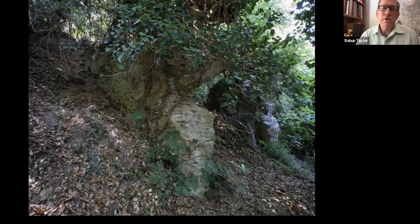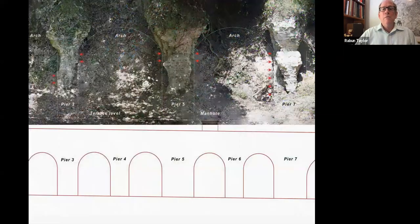And a mysterious Roman brick and concrete feature up above. You can see the Roman concrete very clearly exposed here. Here's a bit of brick over here. It's vaulted. And we didn't really understand it until we did photogrammetry. Then we realized that these vaults above are double the width of the arches below, that is, in the conduit underground.